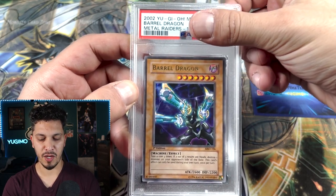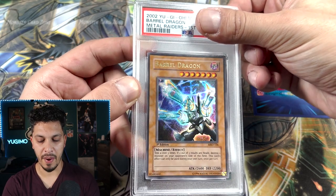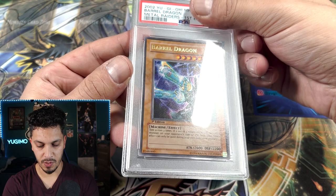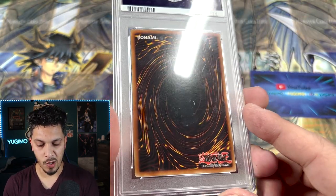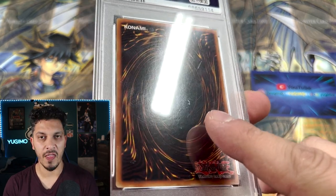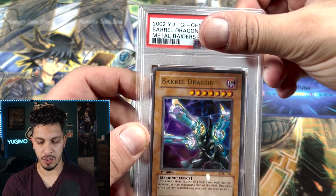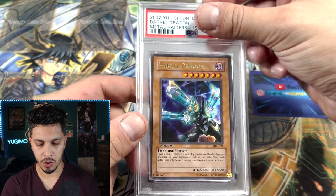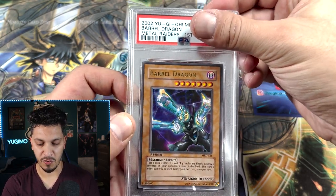Our first card, a pretty awesome OG from 2002, Metal Raiders First Edition Barrel Dragon. Now, there's been a lot of these things graded, considering it's one of the older cards. Unfortunately, as soon as I cracked this thing out, I noticed there's a little schmutz on the back. That seems to be a theme with PSA. Hopefully not a theme with this return. You can actually send it in for quality assurance to get them to clean that up and fix that. Might have to do that with this card, unfortunately.